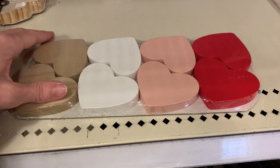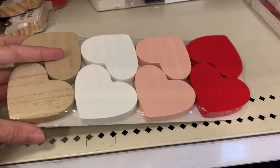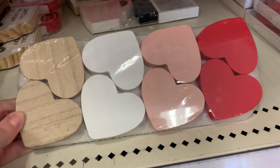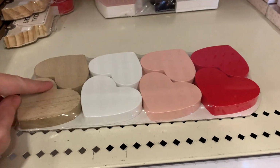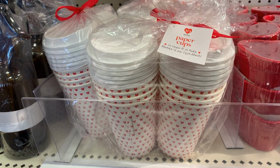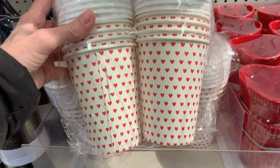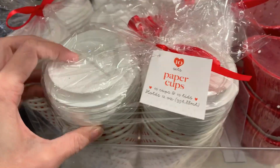These are nice. This is a set of 8 wooden mini heart signs. You could use these on tiered trays too, but you could also use these for crafting. 2 of them have a natural finish and the other 6 are painted. Here's another coffee/cocoa bar item. These are sets of 10 paper cups with little hearts on them, and they come with plastic lids.